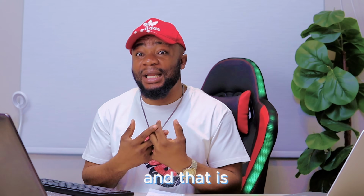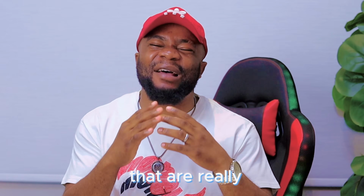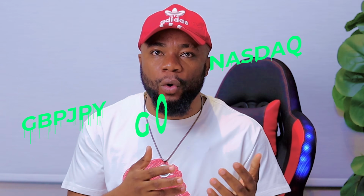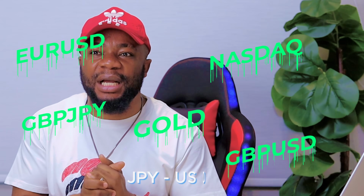That is what I want, and that is why I always trade liquid pairs. So also search on what they call liquid pairs. Only trade pairs that are very liquid, like Great Britain Pound JPY, like Nasdaq, like gold, like Great Britain Pound USD. Those are pairs that are very liquid. Don't go and be trading with dormant pairs like CAD JPY, USD CHF and stuff.